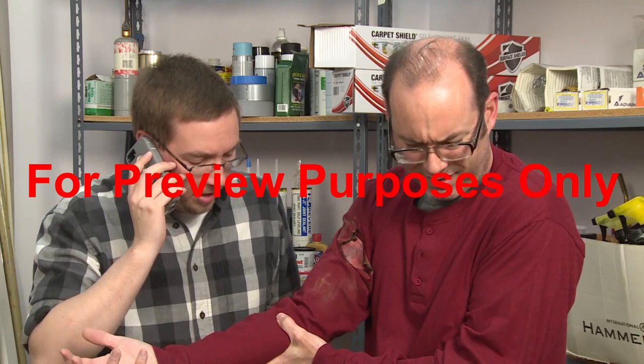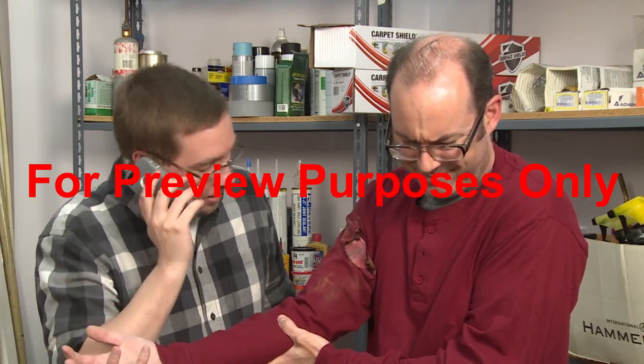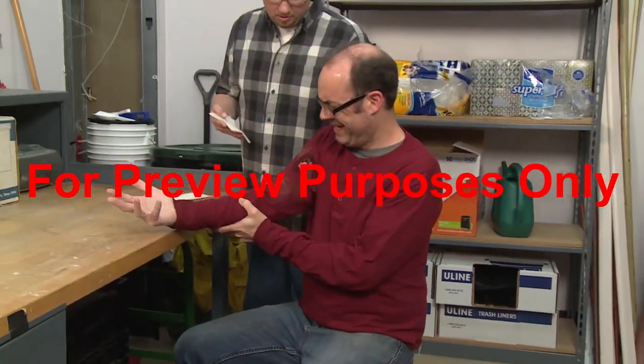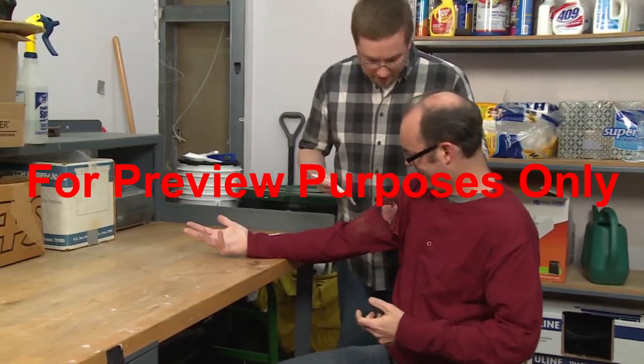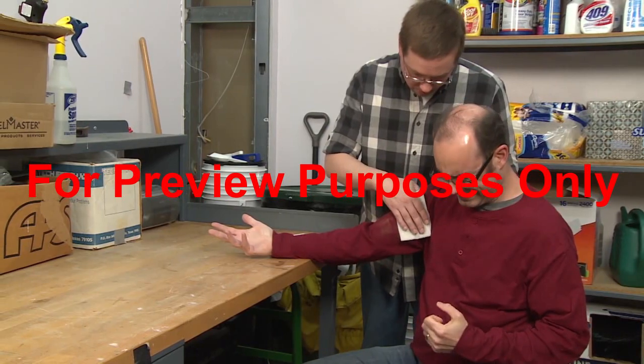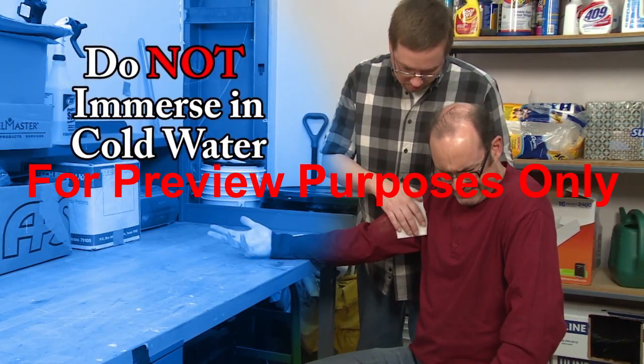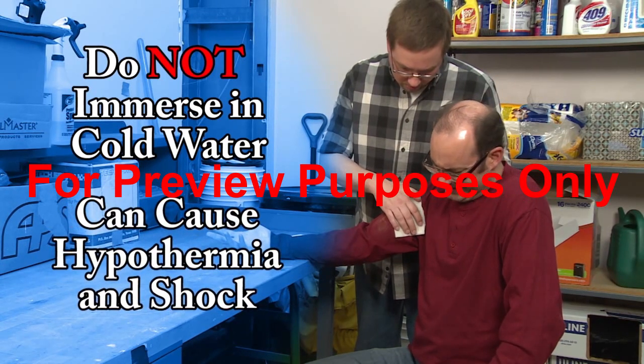For more serious burns with large blistered areas or charring, call 911. While waiting for help, you can comfort the victim by elevating the burned area and applying a cool, moist bandage. Do not immerse major burns in cold water. This can cause hypothermia and shock.